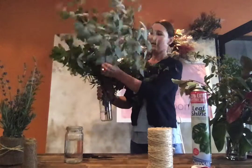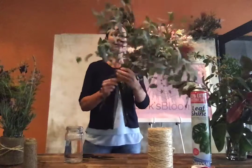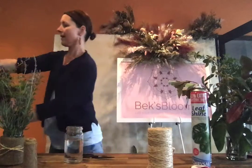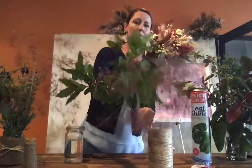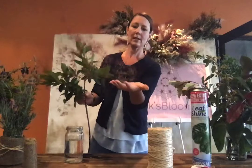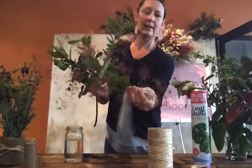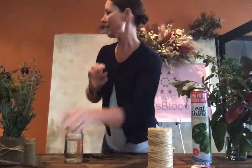So this is gum. There's lots of gum around our area. I found some smoke bush. These are all different foliages. Sometimes you don't need florals, you just need foliages. You'll see the touch of burgundy. That adds really nice tones, and I like to add different foliages with different textures. So that's smoke bush.